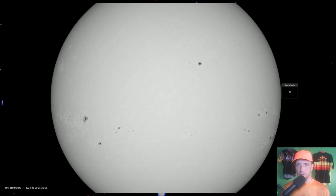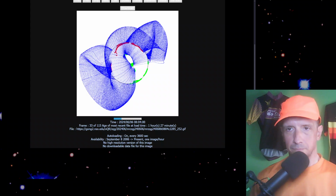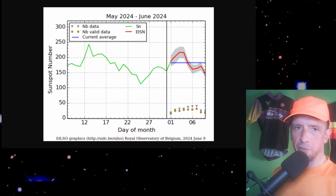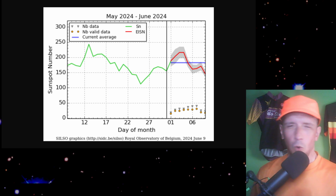Next, we'll get the sunspots. First, things like the sunspot number. And sunspot number, according to the Royal Observatory of Belgium, is just under 150. So like 146, it looks like.